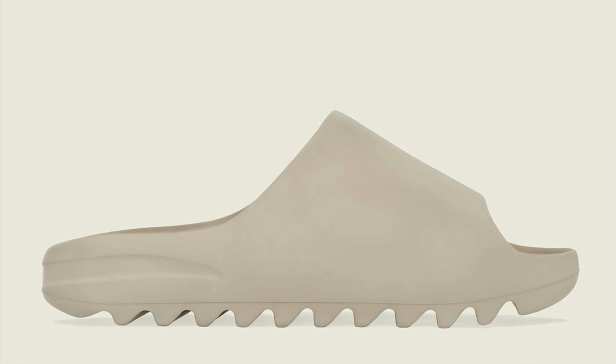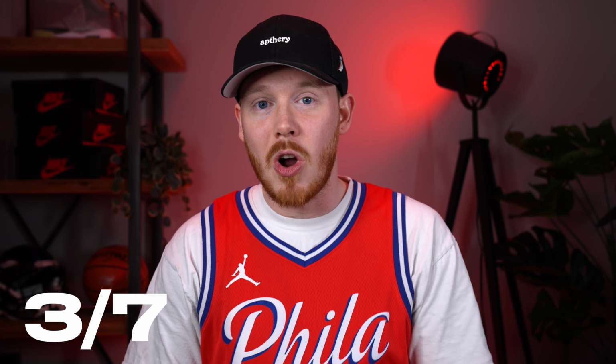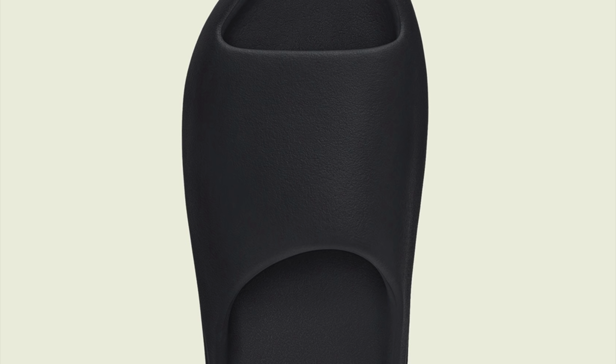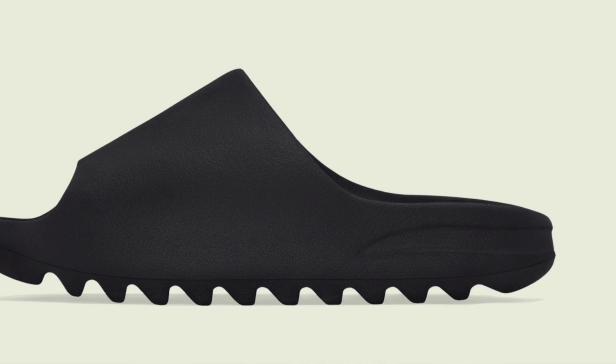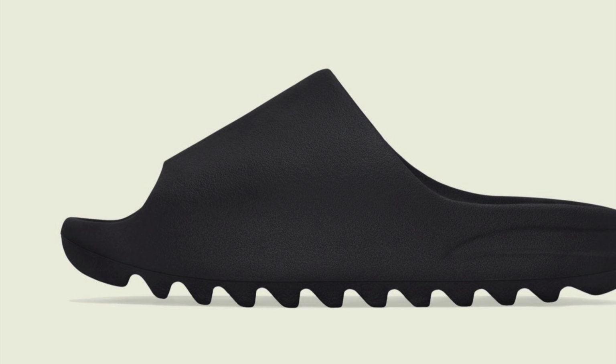My wife has a pair of Pures, and I would love a chance to actually grab a pair of Pures in my size. But in addition to those 2 colorways restocking, we're also getting the very first black or onyx colored Yeezy slide. As you can see from this picture, this onyx Yeezy slide comes in an almost entirely black or very dark gray makeup, and overall it's probably going to become one of the most popular Yeezy slides because of how incredibly wearable this shoe actually is.